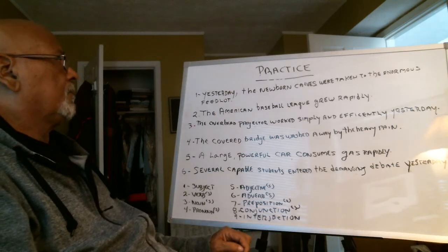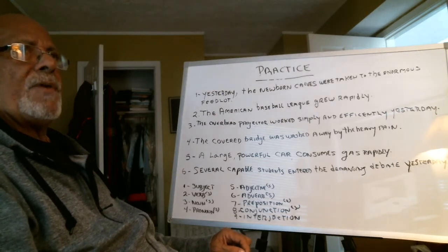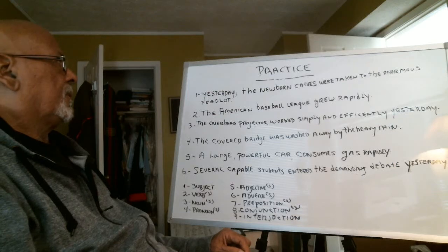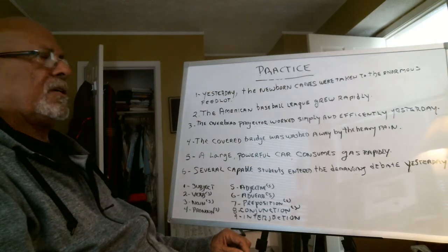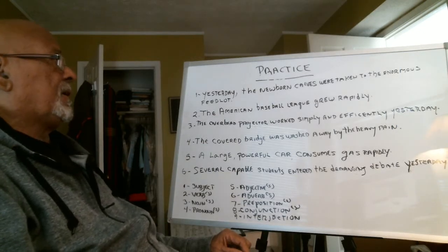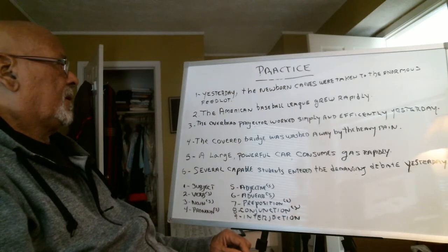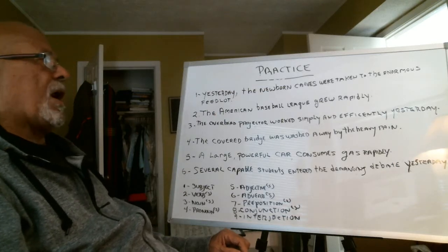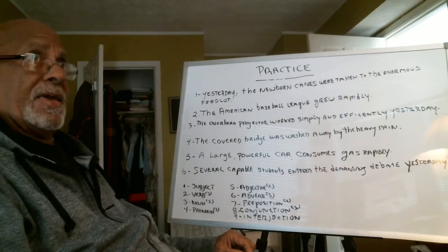Sentence number 2. The American Baseball League grew rapidly. Sentence number 3. The overhead projector worked simply and efficiently yesterday. Sentence number 4. The covered bridge was washed away by the heavy rain.